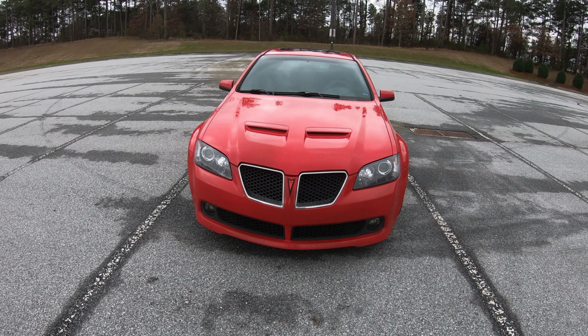Back in 2007, 2008, GM wanted to bring back a muscle sedan, because people like that over there. So they said, okay, let's develop a chassis, and it did really well. Let's see if America will like it. We like big V8s, so they put one in. It did really well. They said, you know what? Let's bring back the Camaro.